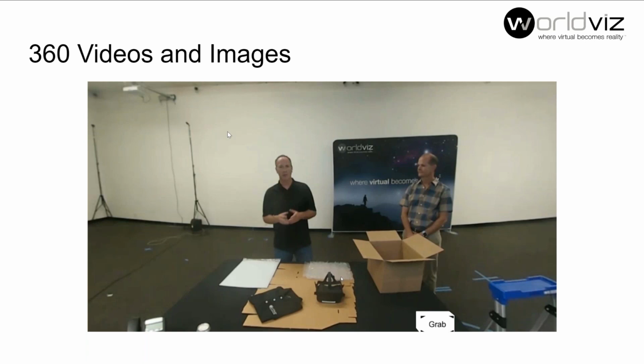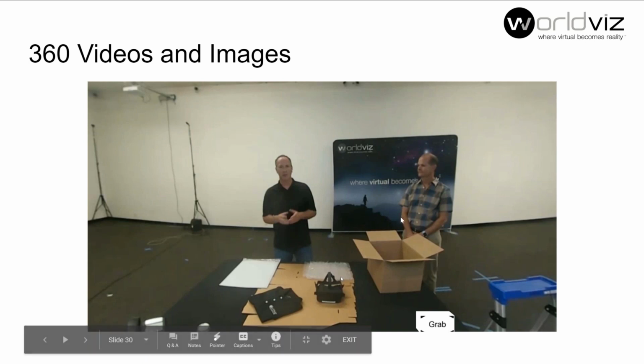And then 360 videos and images. So nowadays it's pretty easy to generate 360 videos and images. So you can get anything from a $100 Gear 360 to maybe a more professional Insta Pro, or you could even use your phone and capture a photosphere and be able to get a 360 image that way. And you can add 3D models and avatars that are rendered inside of the 360 video image as well.